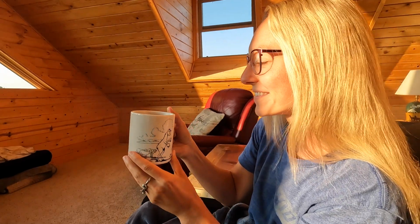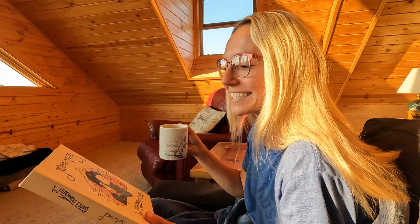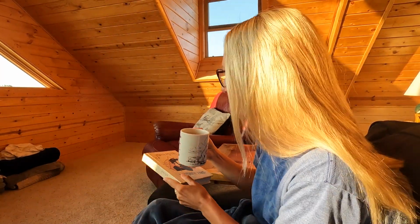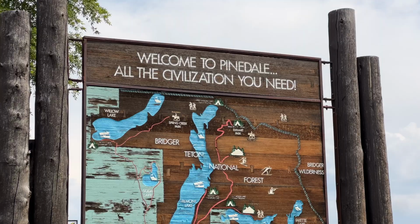So having some coffee, and our Airbnb host has John Muir's Wilderness Essays book here. So I've been reading a couple of those. And yeah, just having nice slow mornings here. So today will be a pretty typical day to start. We have to get some work done. But this afternoon, there's a little museum in the town of Pinedale. So I think we might stop there, maybe go see a lake that's nearby with the dogs, and maybe check out a couple more small shops in town.